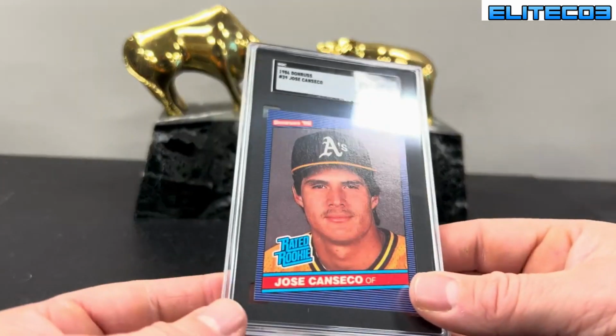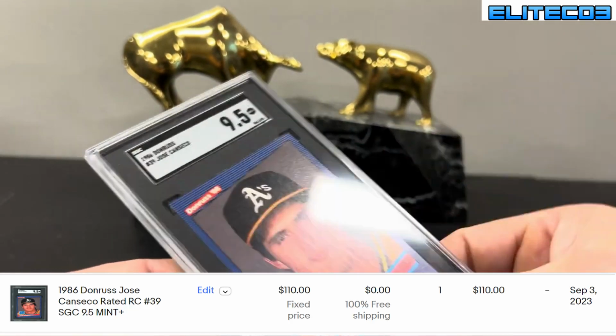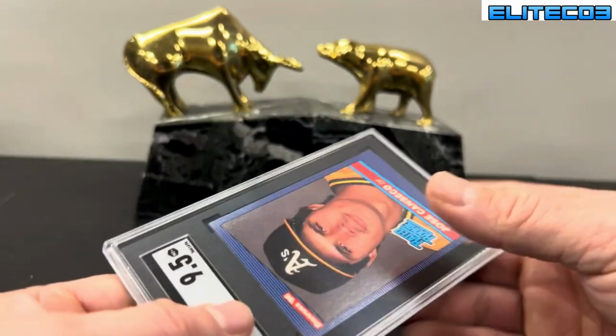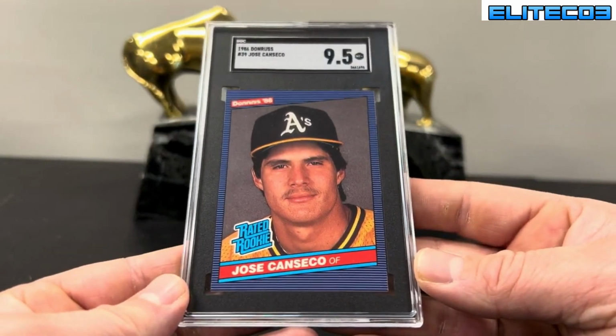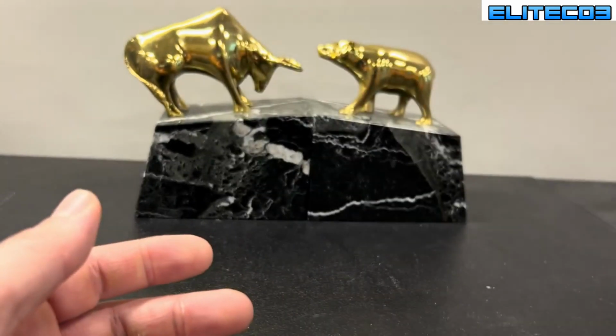Here's a Canseco. So these two tips here is where you tilt it sideways, and I like to count the lines sometimes. And then for this, I'd like to flip it upside down. I'll look at it that way to check out the centering. Centering on this card is very obvious. So this Canseco got a 9.5.